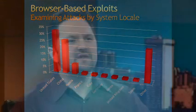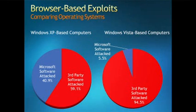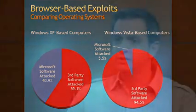Do you see differences in these attacks on different operating systems? We do. Looking at the browser-based applications attacked on XP and Windows Vista, machines show a dramatic difference. These patterns are very similar to the last SIR. Now, we think the design improvements in Vista and newer Microsoft software make it harder for the bad guys to exploit, so they're increasingly focused on third-party applications. It's important to keep all your software up to date.